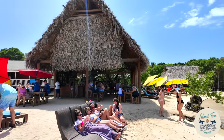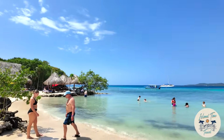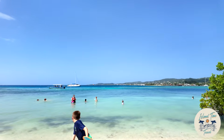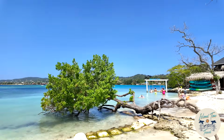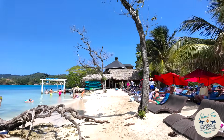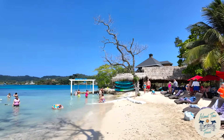Here we are, Brady's Cay. The bar is packed, but if you look at the actual water, it's not. And we're about to get in. Look at Beckett. Beckett and Archer playing there. Beautiful, beautiful place. Really, everyone just got here. So everyone's grabbing that first strong, stiff drink before they get in.